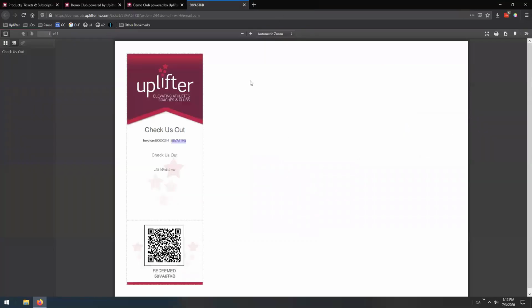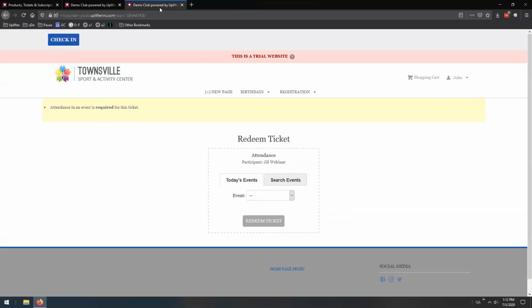So what that means is in order for me to even proceed with processing this ticket and redeeming it, I need to select an event. This is the page that you're going to see, whether you're on a tablet, a phone, or on a computer like now. It's going to present primarily today's events. So you'll see a list of the events that are happening today. Those are prioritized so that you can quickly add them. It's presumed that you're scanning it today for an event today. So you'll have that list here, and you can select that if you'd like and redeem the ticket.